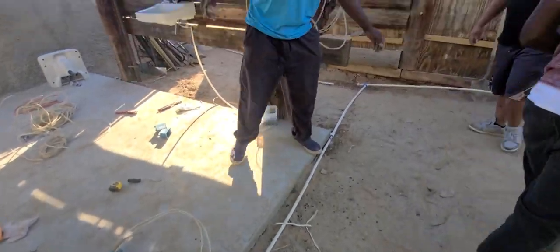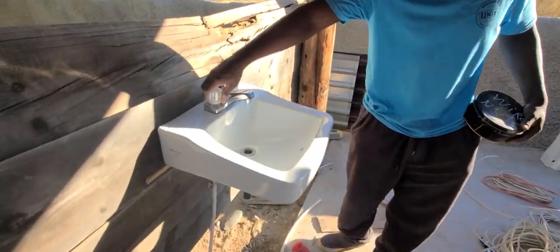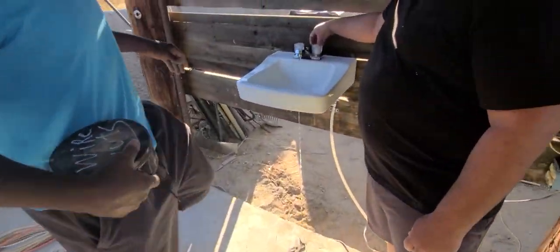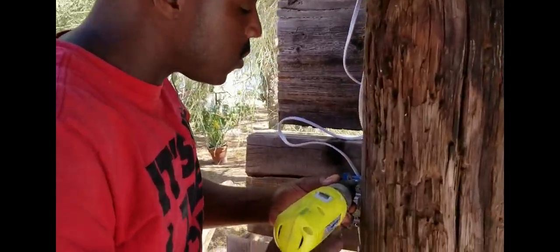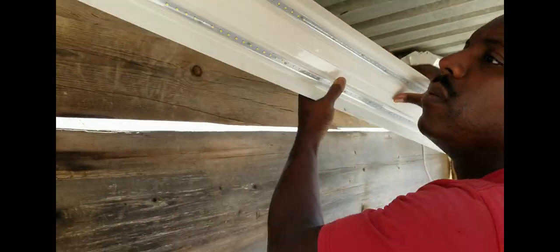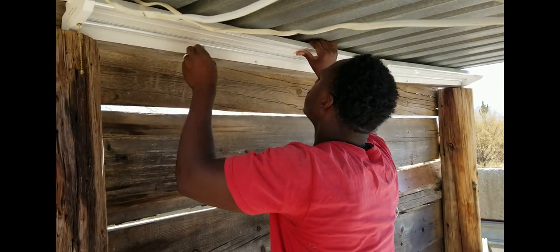Oh, let's see the water. Check this water out. We got that water. Yes, sir. So we got our water and we got our electricity. Now we need some lights. So we wired up the lights. I'm just going to lock in the switch on the light right here. It's our lights. And now get them in.